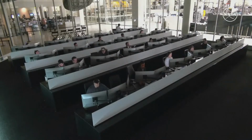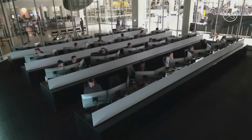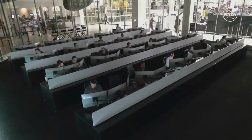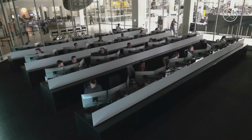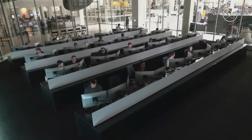Dragon SpaceX. Dragon Eyes have reacquired. Ground will be commanding a hold here shortly. Dragon copies. And we did hear that call out that the hold is now going to begin here shortly. Again, this hold is occurring at the 60-meter mark.